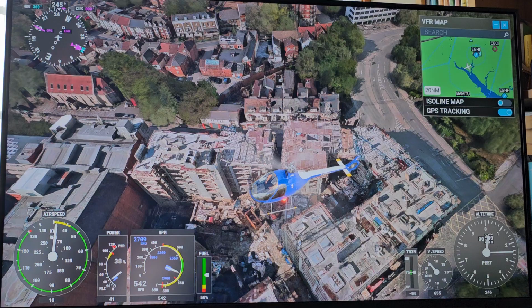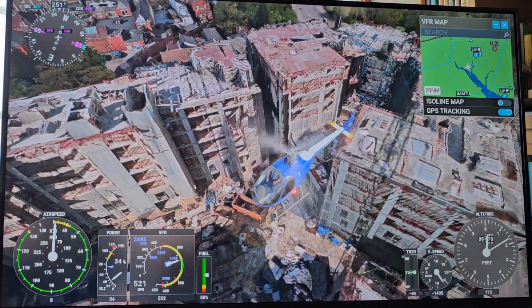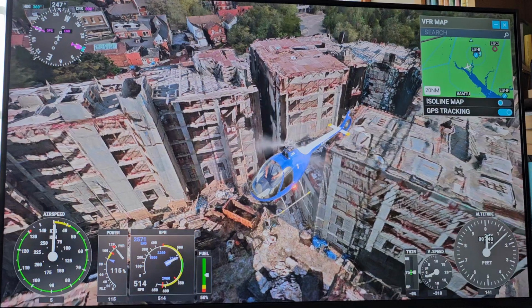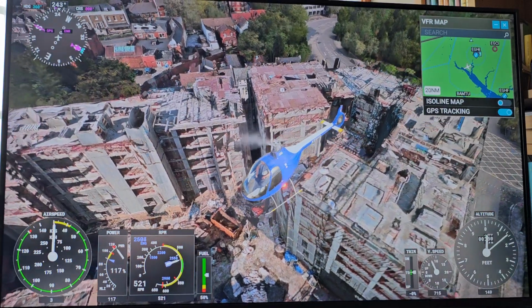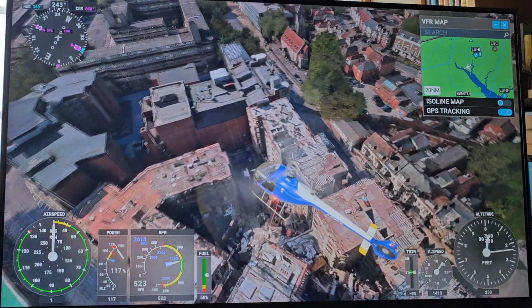Looks like they were doing refurbishment work there or something at the time, and I think building, yeah. 4 years here might be quite new. Just a little bit, so yeah. This is a construction of the building.